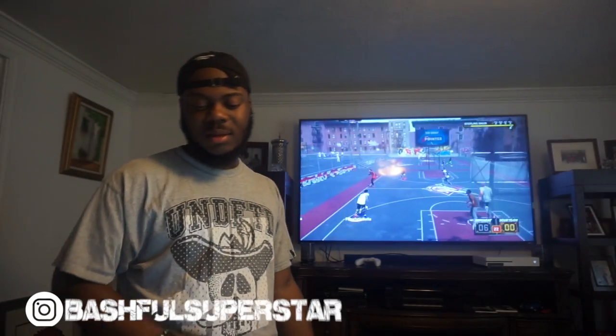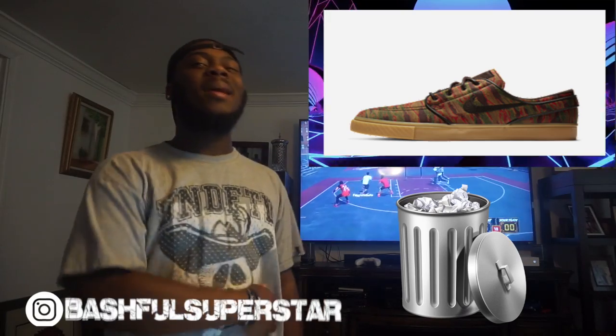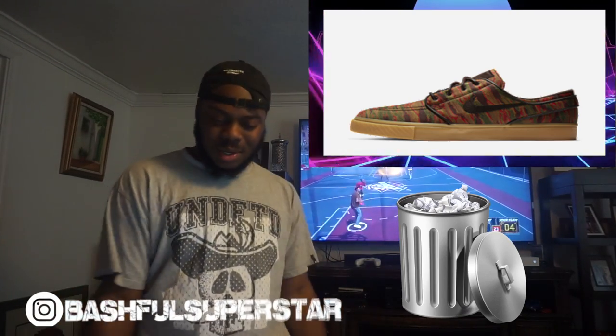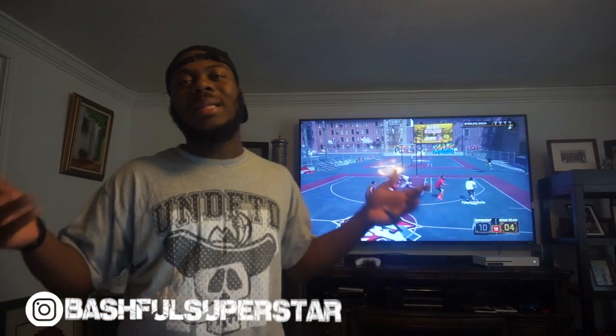Also on the 5th, we got the Nike SB Stefan Janoski. I remember when these shoes used to be popping. Everybody's had them. This kind of like a Freddy Krueger sweater cutaway. I don't know. Y'all see it. You can't go wrong with the gum bottom at the end of the day.